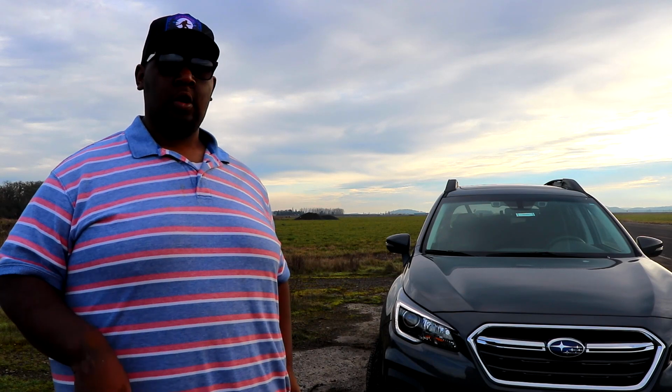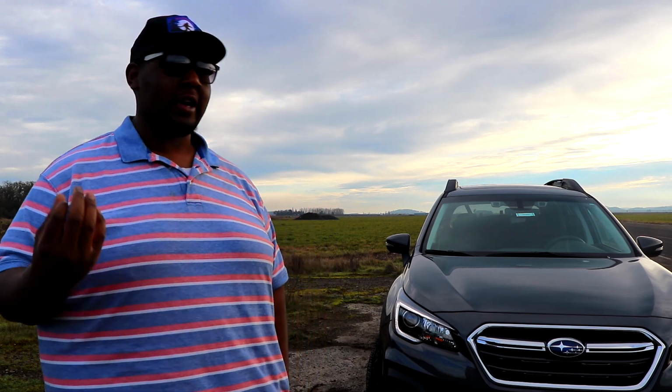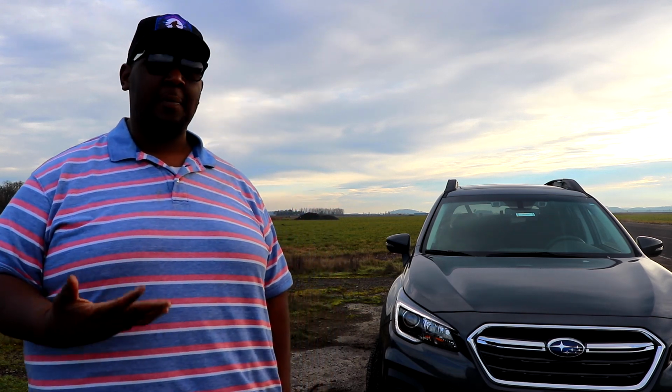The Subaru Outback I have here behind me is the 2.5 Premium, which is the volume seller. If you're doing research on a Subaru Outback, you're probably looking at this model. It comes with the 2.5 liter boxer 4-cylinder, making 175 horsepower and 174 foot-pounds of torque. And this vehicle weighs about 3,600 pounds.